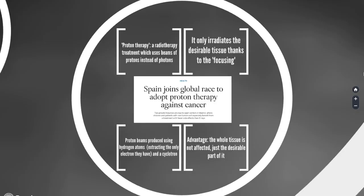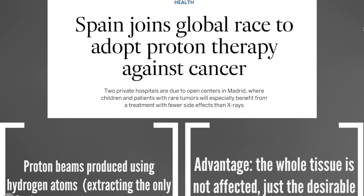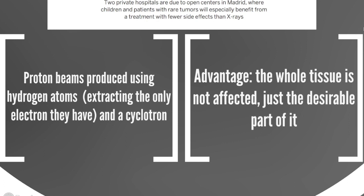The following example is a clear one of how scientists also try to reduce radiation dose by using protons instead of photons. Proton therapy is a radiotherapy treatment that uses a beam of protons to irradiate just the desirable tissue, instead of photons, which are used to irradiate the whole tissue in traditional radiotherapy. Proton beams are produced using hydrogen atoms by extracting the only electron they have, and a cyclotron. Radiation of the desirable tissue is achieved thanks to focusing. In proton therapy, it is possible as protons have a relatively higher mass than other subatomic particles.